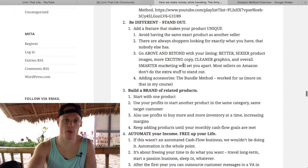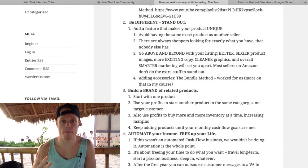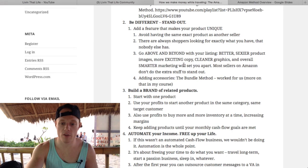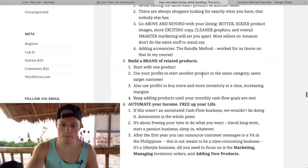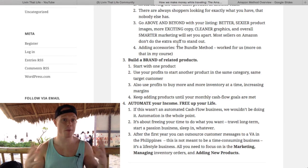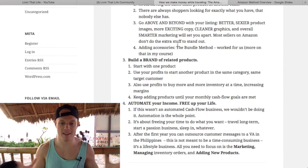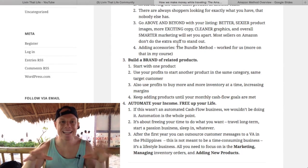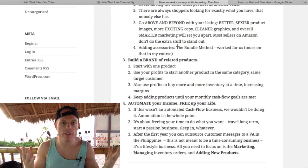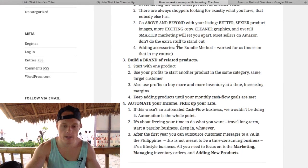And one of the methods we use is the bundle method, okay? Where you add accessories into the package, okay? And we talk about that a lot more in the course. You're building a brand of related products, all right? You're building your own small brand. Not a big brand, but a small brand, okay? Your own little line of cool stuff, whether that's nail polish or supplements or whatever it is, sunglasses, okay?